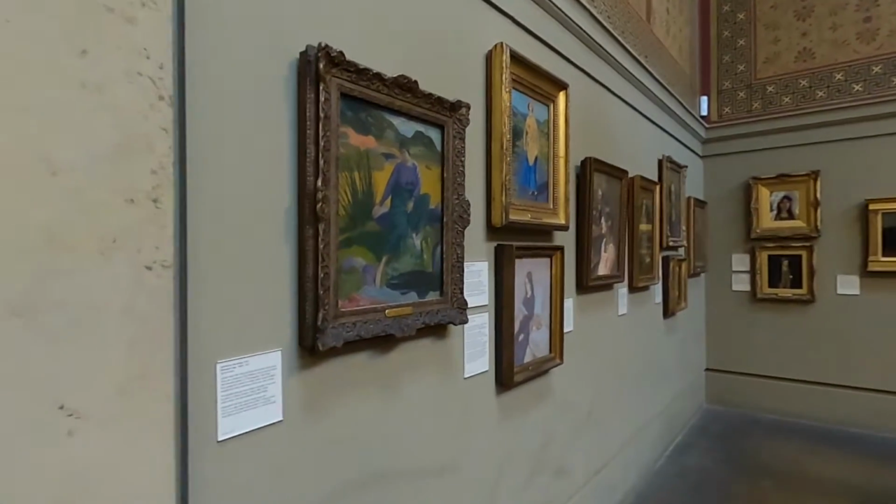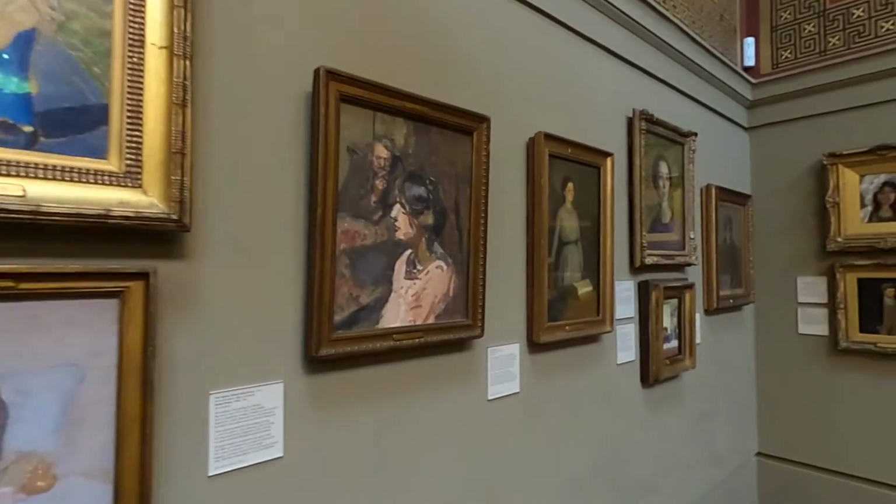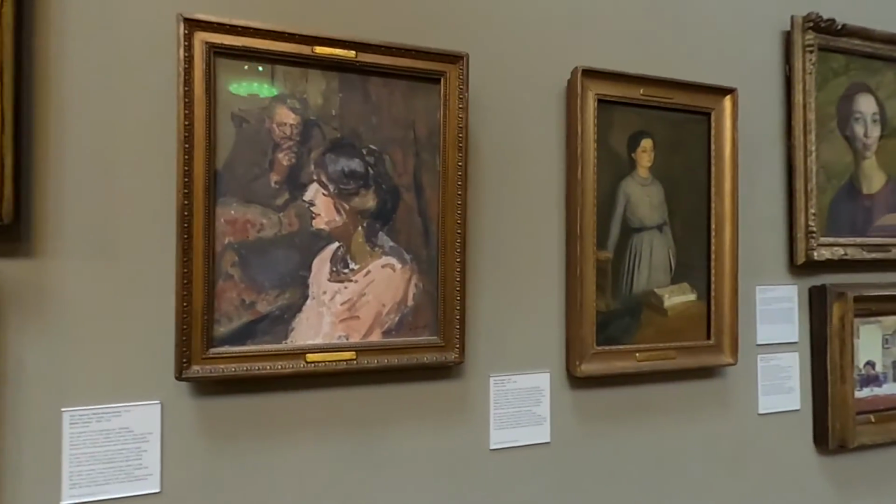The Manchester Art Gallery is a public site. This art gallery or museum is a public facility and is a connection between three buildings.